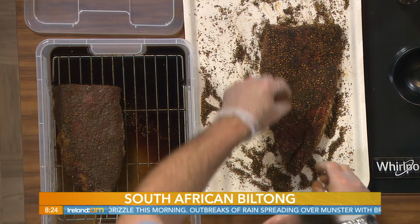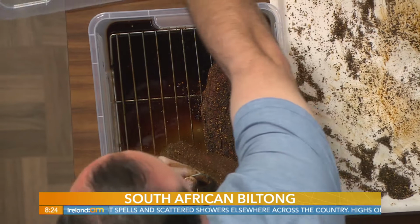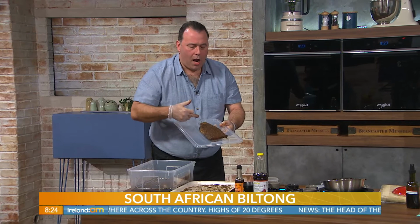So after a day, do you discard the liquid or just...? Yes, you just discard the liquid. Okay. So let me just grab this. There's one that we did overnight. You can see it's quite brown in colour, but that's from the brown granules that I've used. Okay. And we are now just going to hang it up and allow nature to do its own thing.